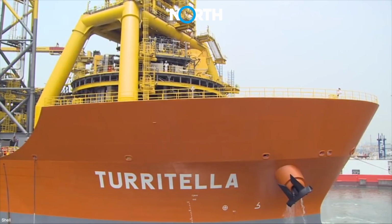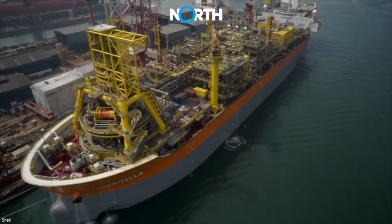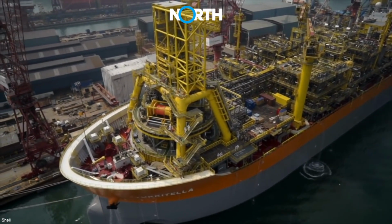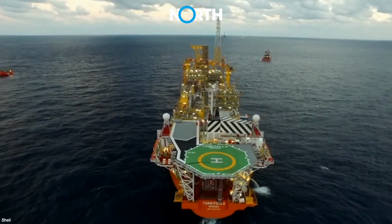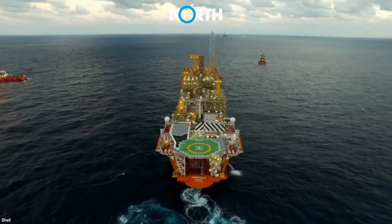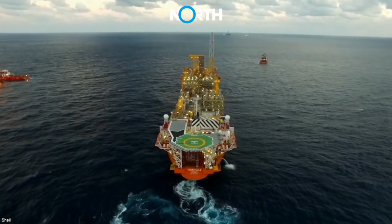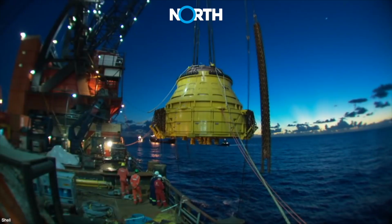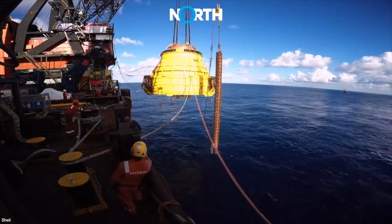Turritella first sailed from a shipyard in Singapore in October 2015 and arrived in the Gulf of Mexico in January 2016. However, the oil platform officially began operations in September 2016. The FPSO is connected to subsea infrastructure which pumps oil and gas from 8 production wells.